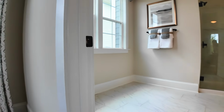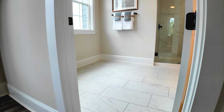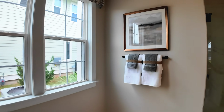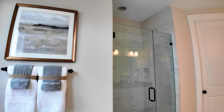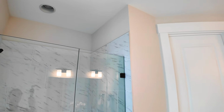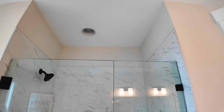So you transition in now from the LVP to the tile flooring. That's where your imaginary bathtub would be. And then you have a nice custom built shower in here. Very nice. I'm going to say this a couple times, but just so you don't miss it, I just wish they would have put tile all the way to the ceiling on this. I don't know why they did it.